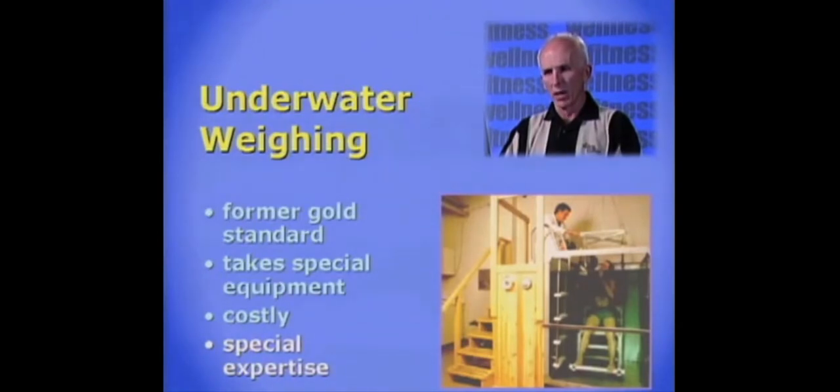And it does require special expertise. It's also a bit problematic for extremely overweight people or people who are afraid of the water and so forth, because you do have to be immersed in water. And essentially what we know is because of lean body mass, muscle is more dense, that people who are lean tend to sink, and the people that are fat tend to float, and we're looking for what your weight is underwater and use this as an indicator of total body fatness. A special equation is used once we determine your density from underwater weighing to determine your percent body fat.